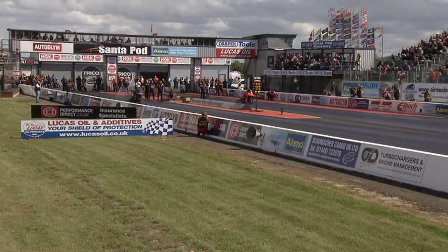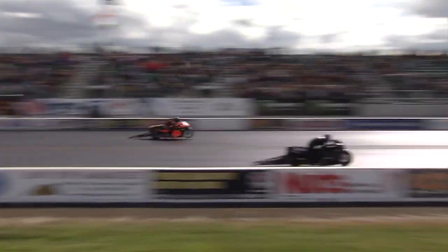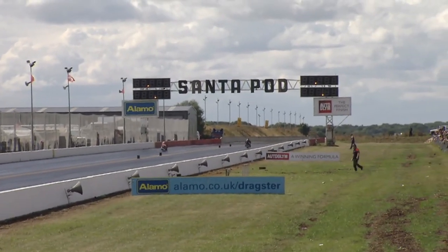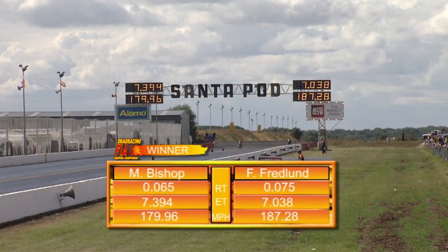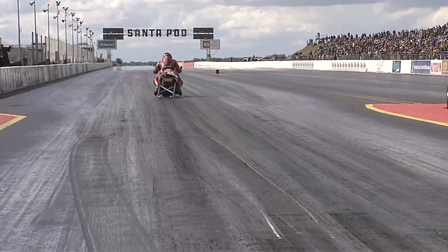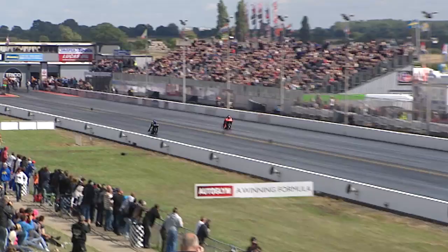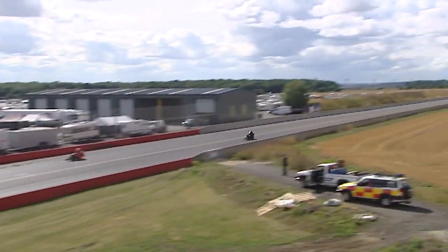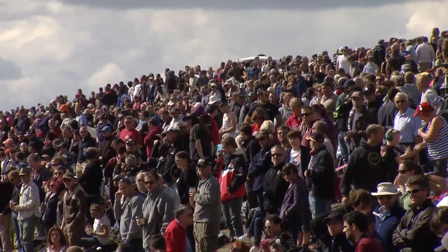That's Frederick Friedlander in the near lane up against Martin Bishop. If he can get by this round, he will be repeat European champion Pro Stock Bike. And he makes it look easy. 7.03 beats Martin Bishop's very game 7.39, but just not quick enough against one of the quickest Pro Stock bikes in Europe. That's Frederick Friedlander. Yeah, no mistakes whatsoever from the man from Holland.